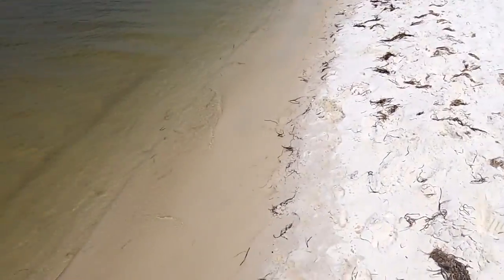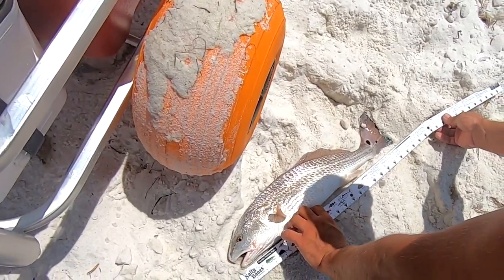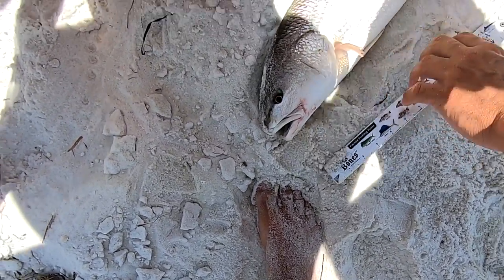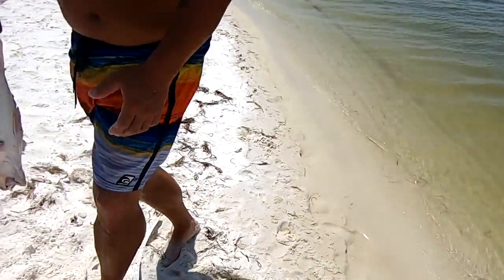No problem. That's a good one, dude. I won't come over here and eat up all your fish, though. Absolutely. Oh, yeah, 21. Pinch that tail, see what it is. He's like 21 and a half. Yeah, 21 and a half, almost 22 with that top tail. Beautiful fish. Stand right here, Ryan. Just kind of show them all.